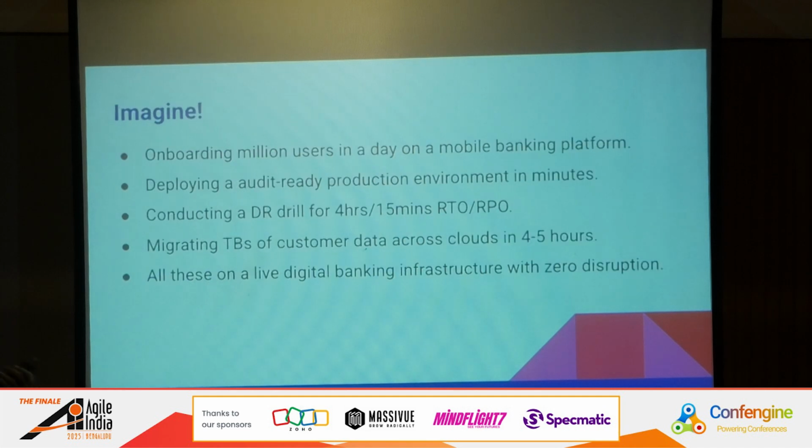Also imagine these scenarios, onboarding a million users in a day. We have so much development happening today, we have moved beyond just mobile application development. We are moving towards AI application development, and all of them are targeting consumers or customers. How many can you onboard, how many can you serve, how much data can you process?